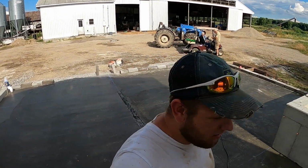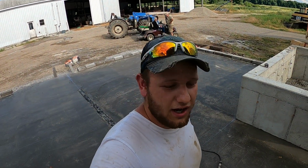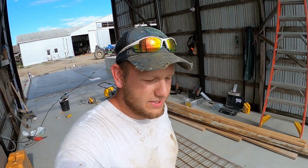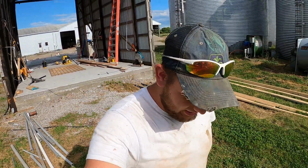Well guys, all in all, it's been a good day. Got the floor poured. Laid some block, learned how to do that. That was pretty cool. Watched the best of the best run trowels, making that concrete real smooth. Learned how to do that. Still not very good at it, but we'll get better. And so now I'm pretty excited that you guys got to see how we're coming on the plant.